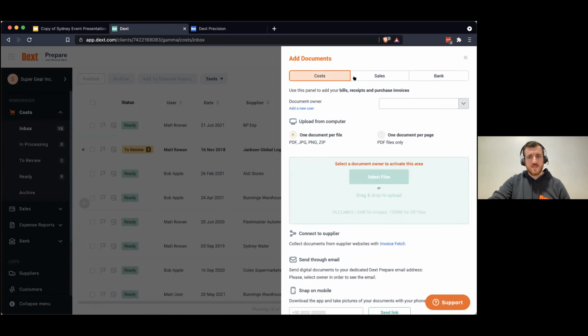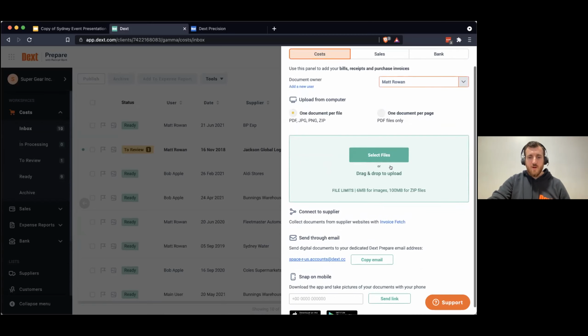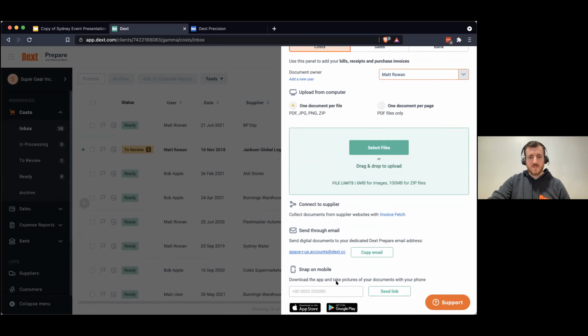So basically, you just select the document type that you're uploading. If you've got multiple users, just identify which user, and then you can upload the item either via the drag and drop here. And we've got 3 other main submission methods. The most popular of all of these is actually the mobile app. So you can put in someone's mobile number there and send them the invitation.